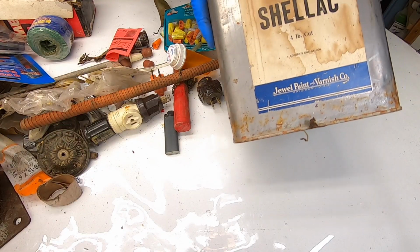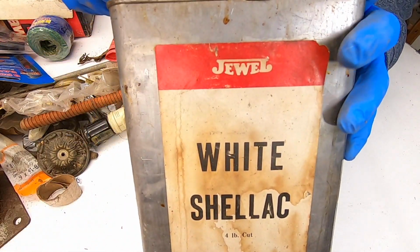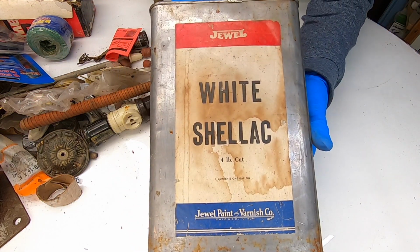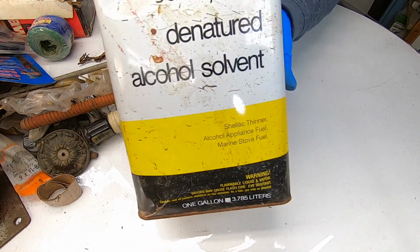I've never seen white shellac like this before. From what I know about shellac, it does have a shelf life. However, if this stuff is still good, the value of something like this is probably around 75 bucks. This is about $10 to $15 worth of denatured alcohol.